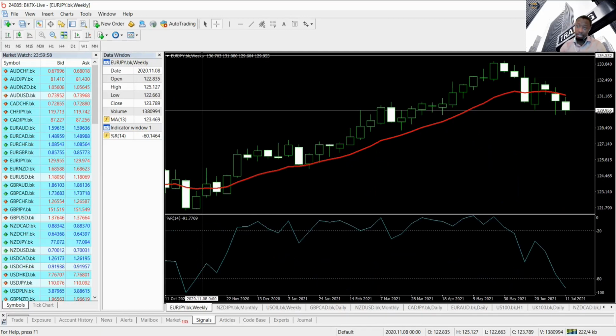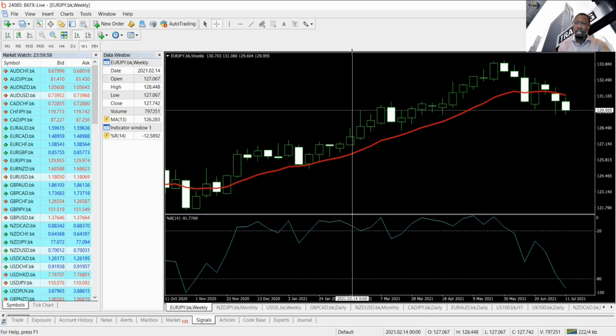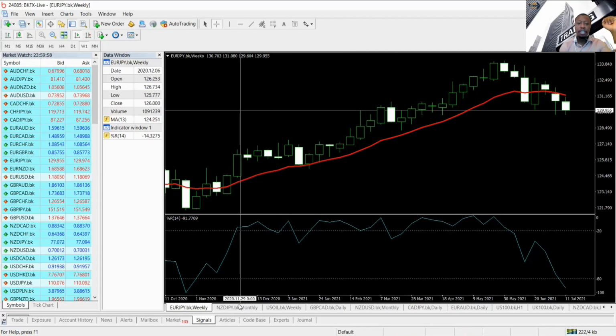So it's a very long trade, but guys, what you need to understand is this: you can take profit, come back and take profit, but you know the range, whereby you enter here and take profits at, like we said, 135. But there is no rush, at your pace. You take profit wherever you want to take. That's for the Euro Japanese Yen.